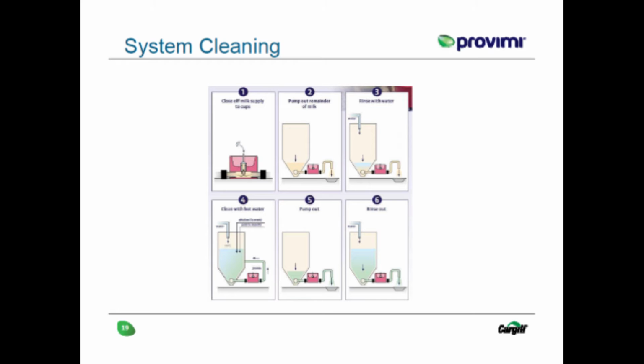So empty the tank of the milk, run your bleach solution through the system, and then refill with hot water, rinse it, and then pump out, and then you can fill. The primary clean for the week is more of an alkaline and acid wash, a much more thorough cleaning.